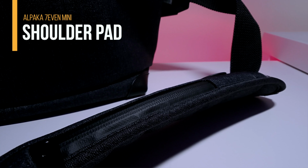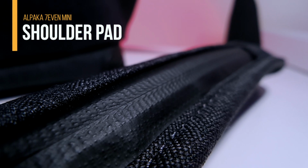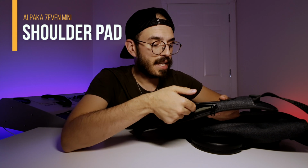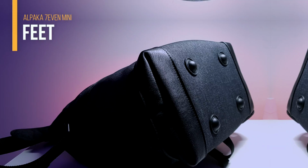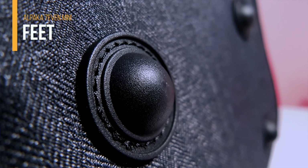And here you have the shoulder pad, very comfortable because it's really thick and you have cushions everywhere. The logo of Alpaka, all in leather. This small zipper is also water resistant, and inside once again you'll find the 210D ripstop nylon, which is resistant to water, and you can put your card or some money to have easy access to it. Another thing that you have on the bag is these feet here, so they will prevent your bag from getting dirty, and also from getting damaged quicker. This is the first part that will be in touch with the floor, so that is a plus that you'll find in this backpack.